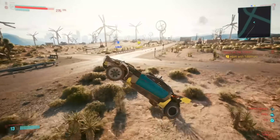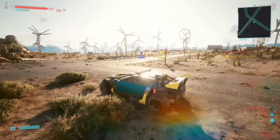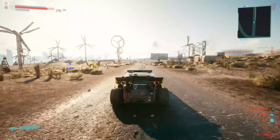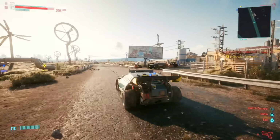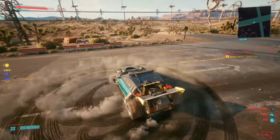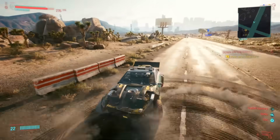Oh, no. Oh, no. You got this, baby. Come on. Come on. Oh, yeah. Having a sports car that can handle that and the off-road is priceless. I mean, look at this baby do donuts. What car in Cyberpunk 2077 can do this? None of them. But this one can.